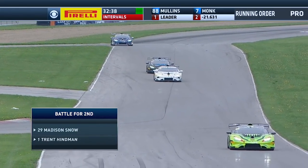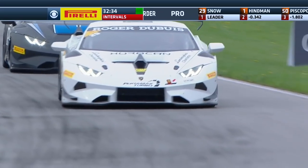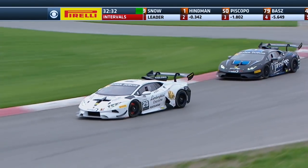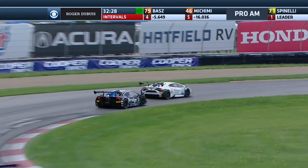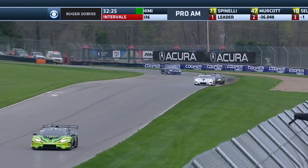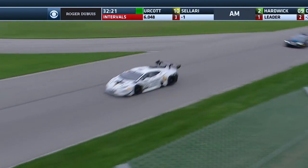That's exactly right. And also, as a former champion in this series, Trent Hinman, he's a champion in the Continental Sports Car Challenge. He won the Pro-Am category 2 years ago with Craig Jewison. He won the Pro Championship last year with Riccardo Agassini. So he knows how to win championships, and he knows you have to finish well every time out.